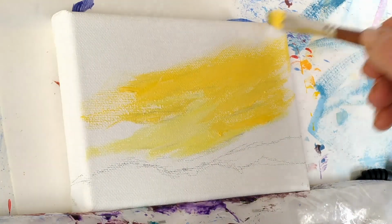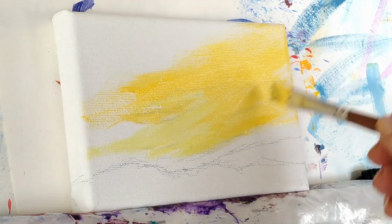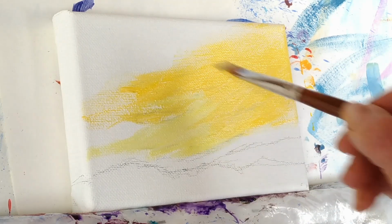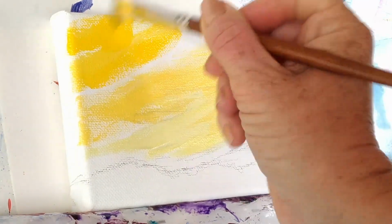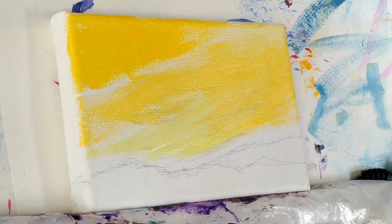He's just used a yellow cadmium colour with white. I've used two different ones. I've used the one that's the more lemon yellow colour with some white, and I've also used the medium cadmium yellow. So I'm doing that first all over the canvas.